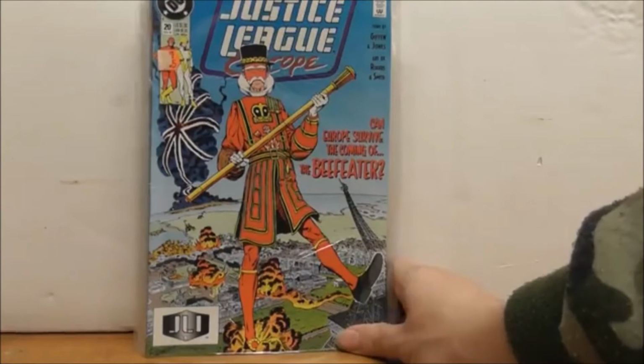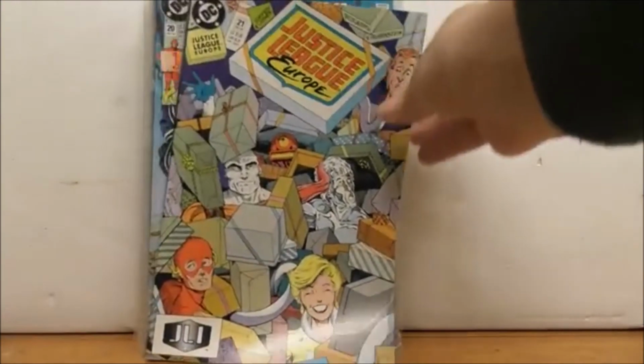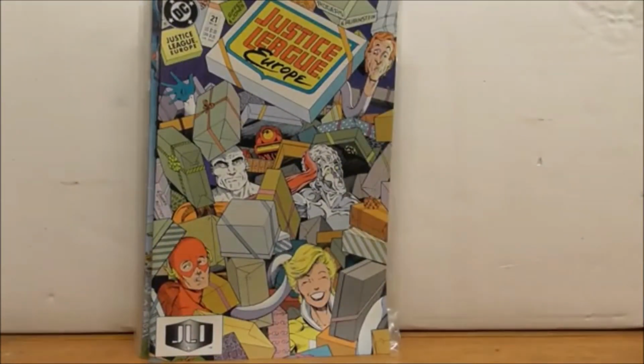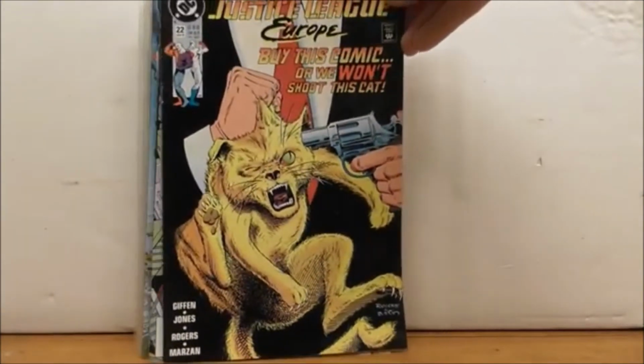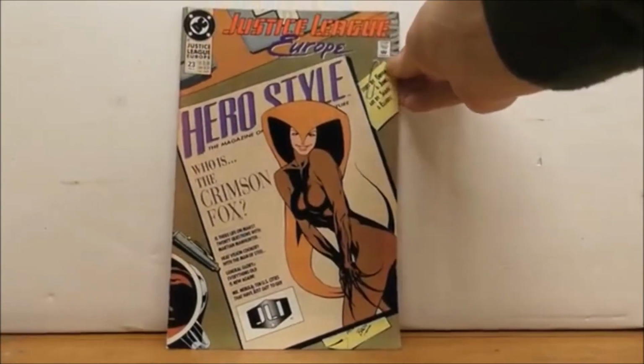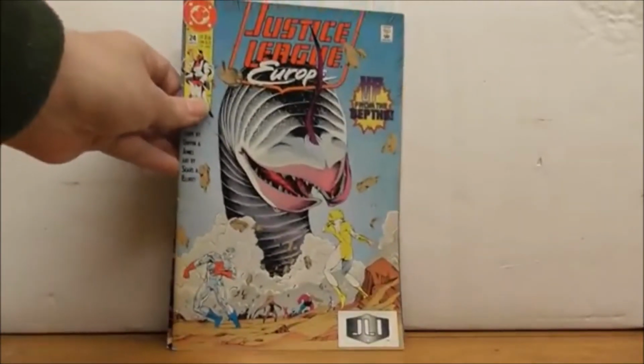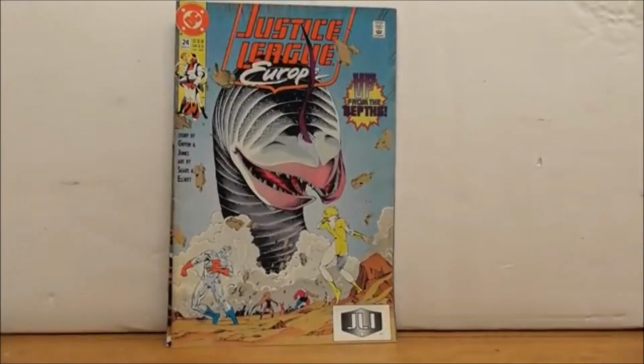Right, can Europe survive the coming of the Beefeater? Yeah, a bit of a daft English superhero. A bit like John Cleese. He was made out to be like Basil Fawlty from Fawlty Towers. Buy this comic or we won't shoot the cat. Okay. I think that cat had a little recurring role actually, if I recall. It's a bit of a psycho cat, that one. I think it was the bane of certain members of the League's existence. It was in the embassy, the French embassy that they were headquartered in.